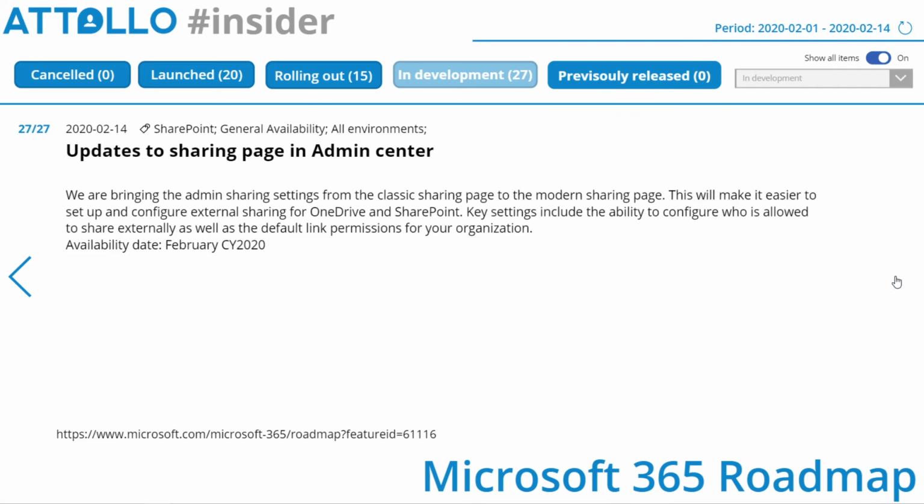Updates to sharing page in the admin center. So Microsoft are bringing the admin sharing settings from the classic sharing page to the modern sharing page. That is a really bad sentence, whoever wrote that. This will make it easier to set up and configure external sharing for OneDrive and SharePoint. Key settings include the ability to configure who is allowed to share externally, as well as the default link permissions of your organisation. And that is it.